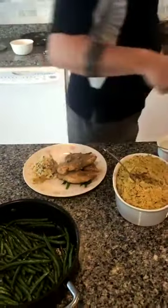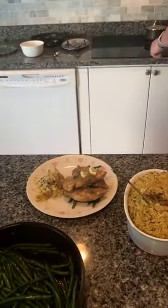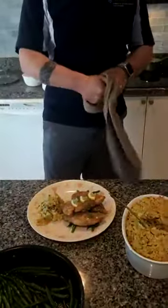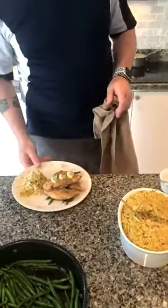Needless to say, don't forget about your nice lemon pieces. And if I had remembered, I would have asked my neighbor to bring over some parsley so that I could sprinkle some fresh Italian parsley to go with this beautiful Italian chicken piccata and haricot vert au beurre and some vermicelli rice pasta.